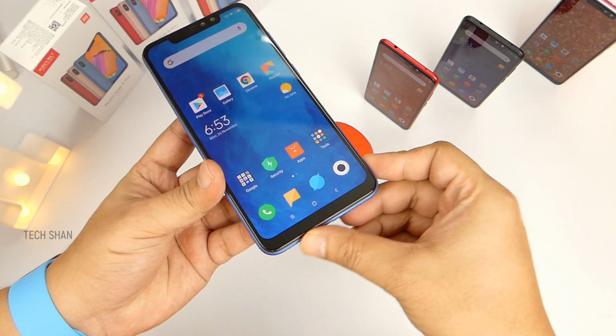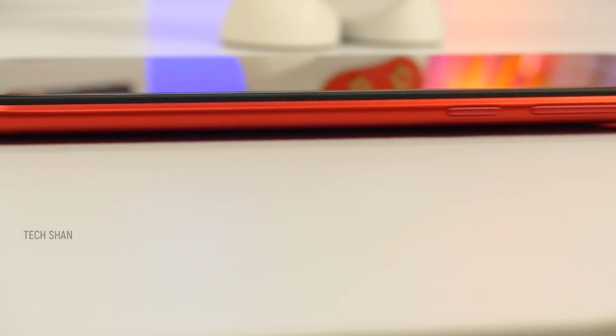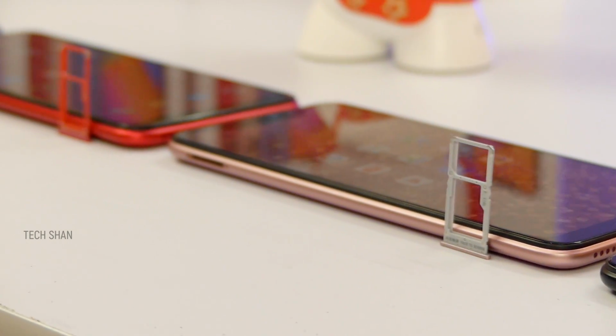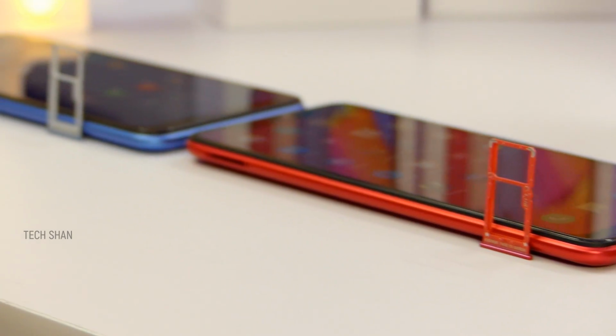Navigation keys are on screen. You get a big chin at the bottom. Right, the volume rocker and power button. Left, the SIM tray, which can take 2 nano SIM cards or 1 SIM and a micro SD card. Dual VoLTE is supported, so 2 Jio SIMs, yes, no issues.